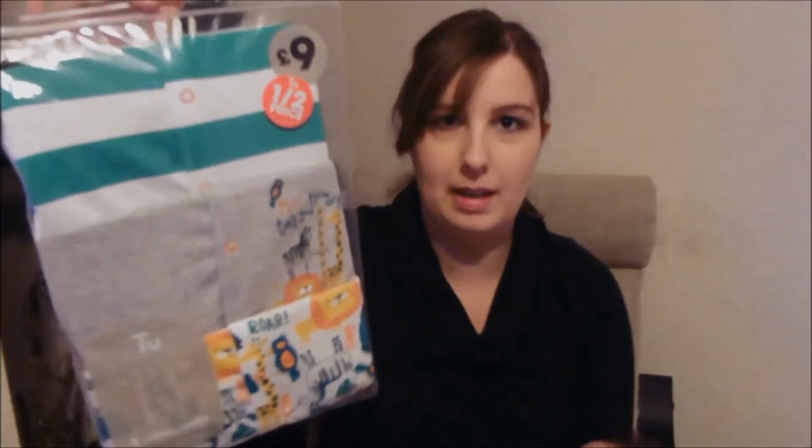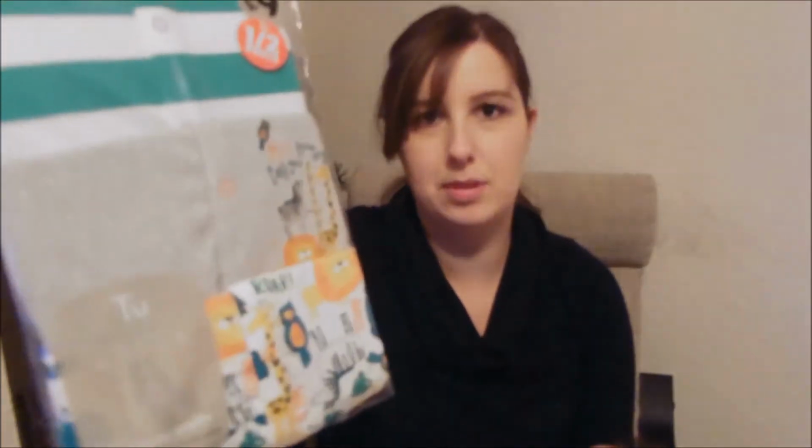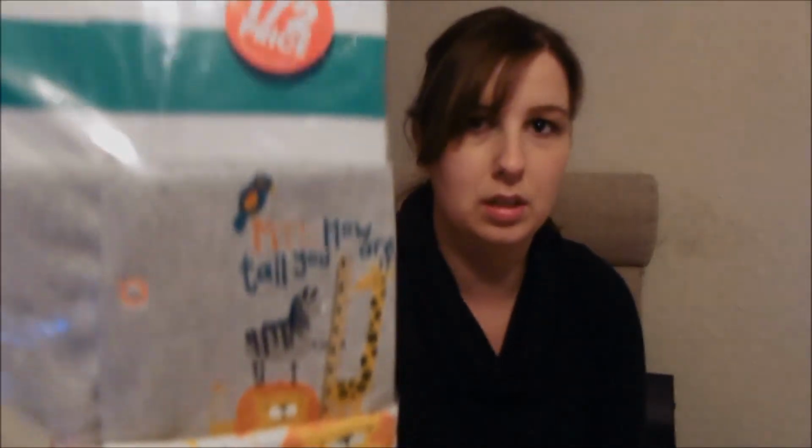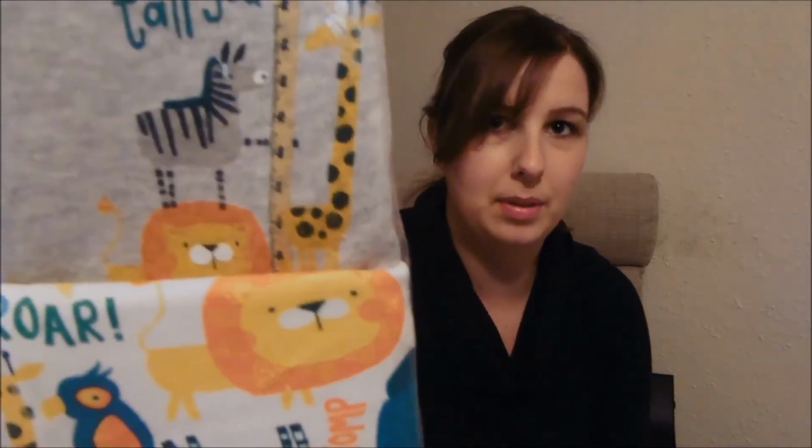So now moving on to Alfie, in Sainsbury's we've got him this pack of sleep suits. It's a pack of 3, originally £9, it was half price, so I only paid £4.50, and it's basically just got animals all over it. So there's a green and white stripey, grey with animals, and then all animals. And I got this in age 3 to 6 months.